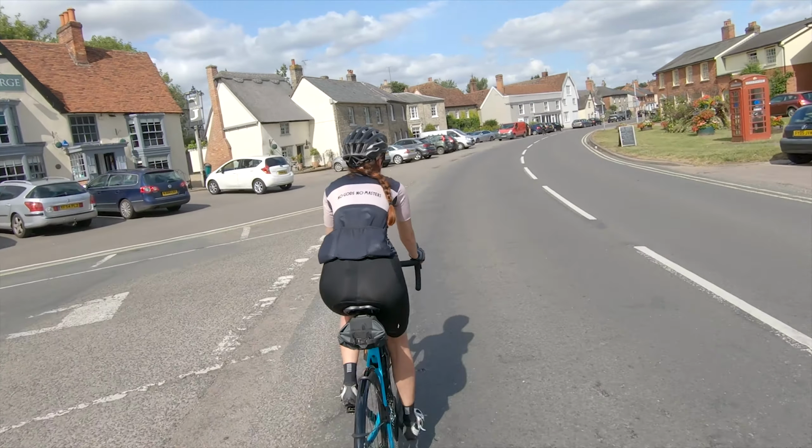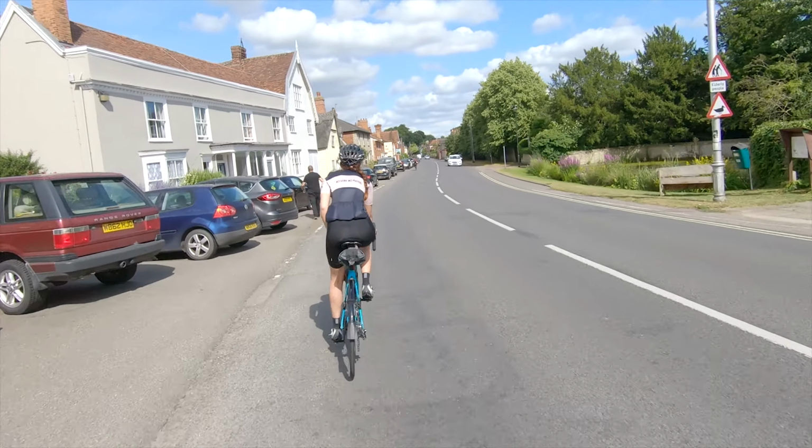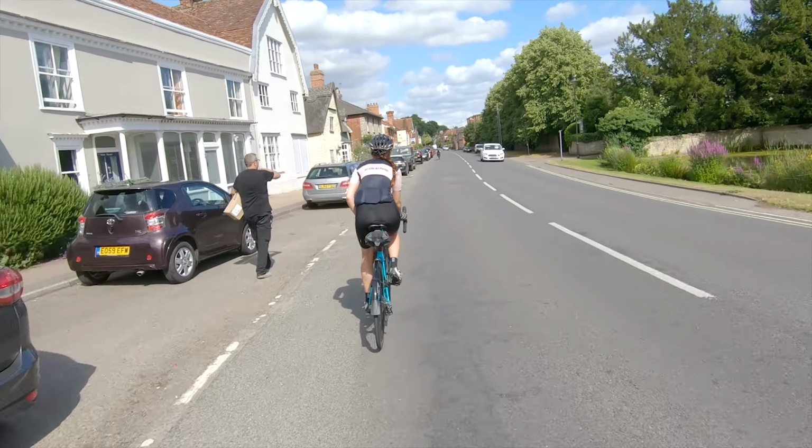The first 40k was a slog, but the past 40k has been with a tailwind, so it has been super amazing. 30k an hour easy average, so our average speed has pumped up and our enthusiasm is much better now. Legs are achy today though, but other than that, it is an amazing day for a ride. It's beautiful weather, and of course the tailwinds make it so much more fun.